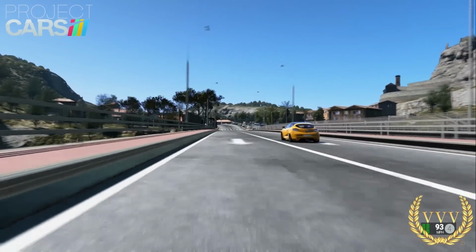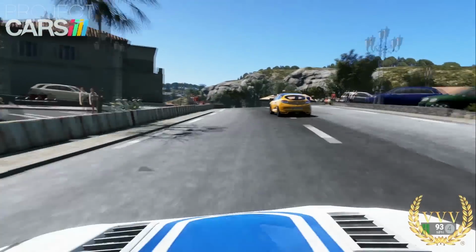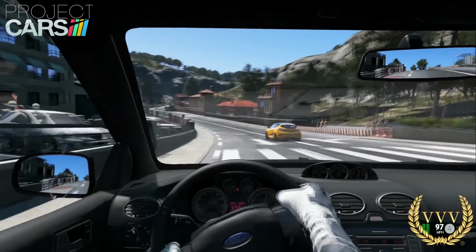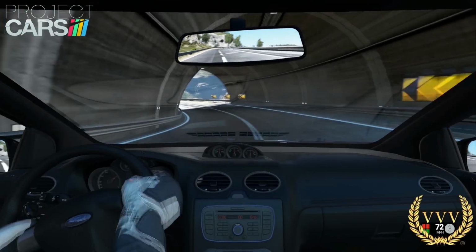Through the tunnel, losing the back end there, but keeping it together. And you can see the movement, how they've developed the physics, the suspension. It's really moved on a long way. I've taken a knock at the front there, but we're okay so far.